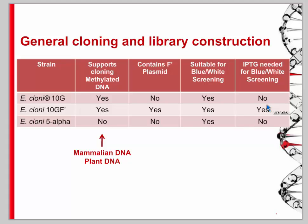10G and 5-alpha strains are similar in their usage. The major difference is that the 10G strain was developed to enable cloning of DNA containing specific methylation patterns that are found in mammalian and some plant cells. So the direct cloning of these DNAs is possible with 10G, but much less efficient in 5-alpha due to specific methylation-dependent restriction systems that are present in this and other common laboratory strains.